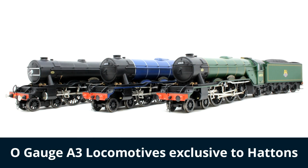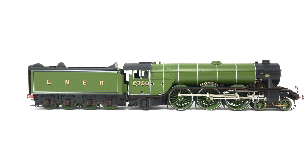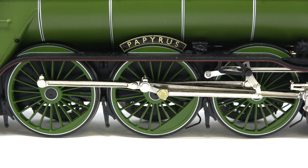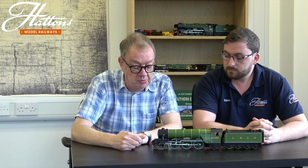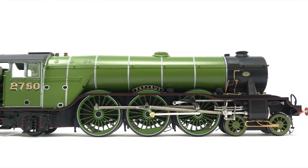Having had a quick glance at some of these, they do look really good, so we'll have a look at them. Let's have a more detailed look now. Obviously a very, very fine model indeed. It's representative of Papyrus at the time that she broke the world speed record for a non-streamlined locomotive, which she still holds to that day. Did you know that? 108 miles an hour, down Stoke Bank, not far from where we live now. So, corridor tender, diagram boiler, 94 HP, as an A3.